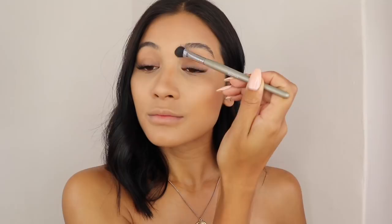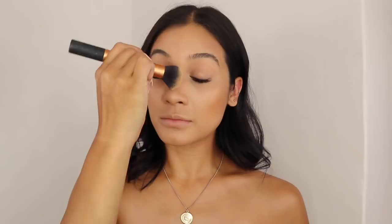So I'm just going to go in with the same bronzer and just contour my nose a little bit. And bronzer saves the day. I'm so happy. So it's time for brows. I'm just going to quickly do them off camera and then I'll be back.